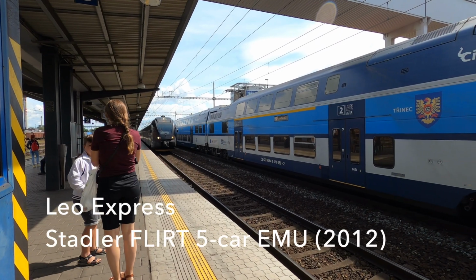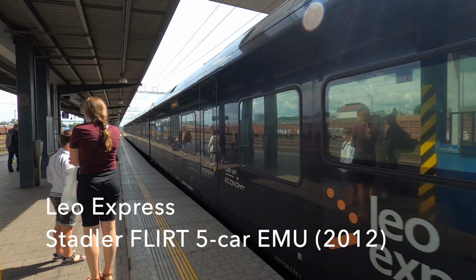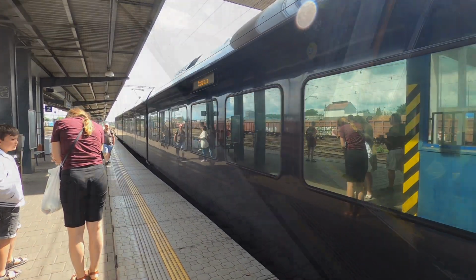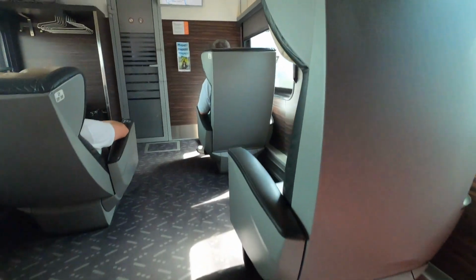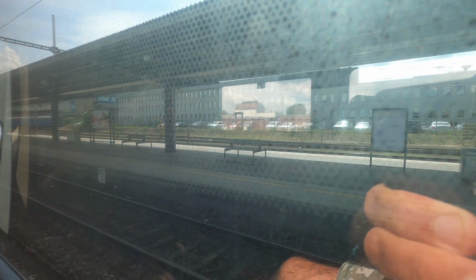And here's our train. It's a Stadler FLIRT 5-car EMU. There's excellent level boarding, and I turn left for Premier. And off we go.